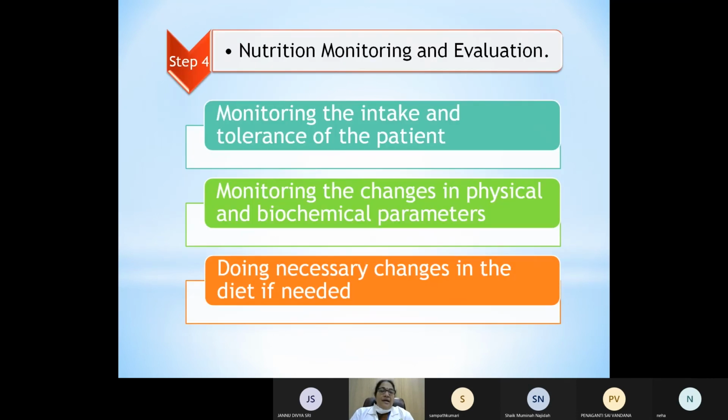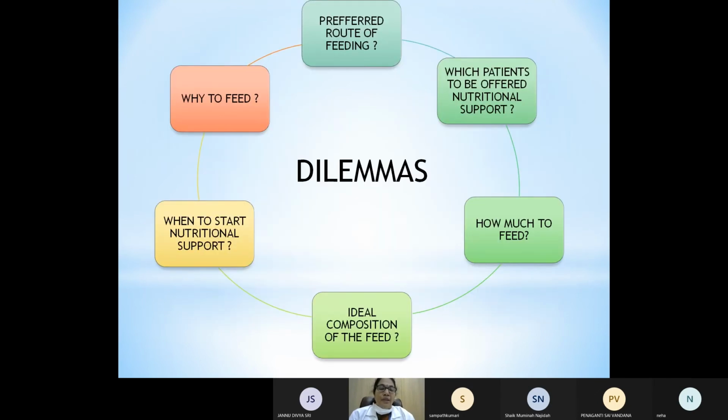And this is for step 4. After assessing the case and setting the targets like protein and energy, you have to monitor nutritionally and evaluate. For that, first monitor the intake and tolerance of the patient, monitor the changes in physical and biochemical parameters, and make necessary changes in the diet if needed. By doing all these things in a systematic way, you can easily overcome the dilemmas.